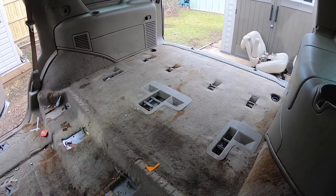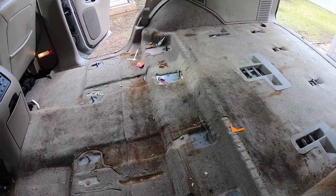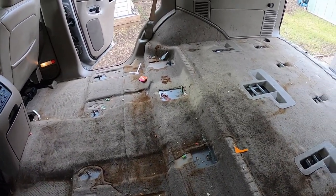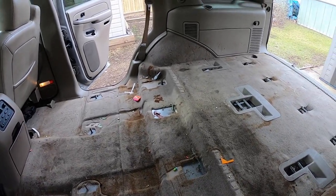But right now I'm gonna go grab my vacuum. We're gonna try to clean as much of this loose crap out as possible. Then I'm gonna come in with a really thick coarse brush, kind of loosen up any more dirt, hit it with the vacuum one more time. Then I'm gonna come in with the carpet cleaner and the wet vac, and I'm gonna show you the cleaner that I'm gonna be using.